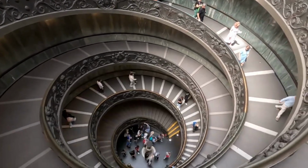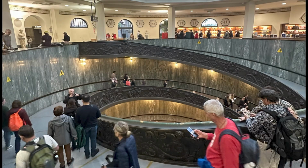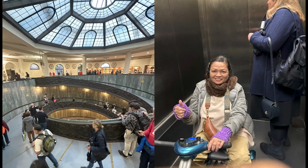This amazing spiral ramp is multi-level going to the exit. In my case, we were guided to go down through an elevator to the ground floor.